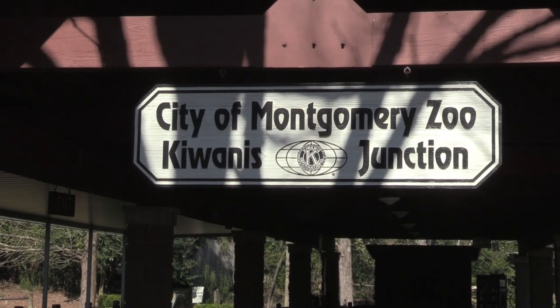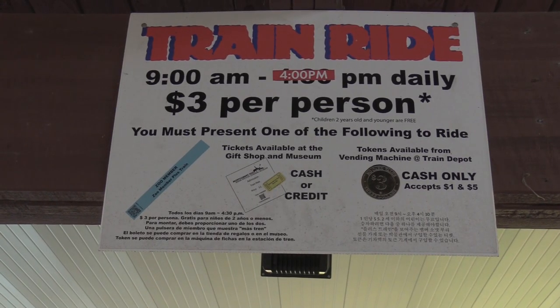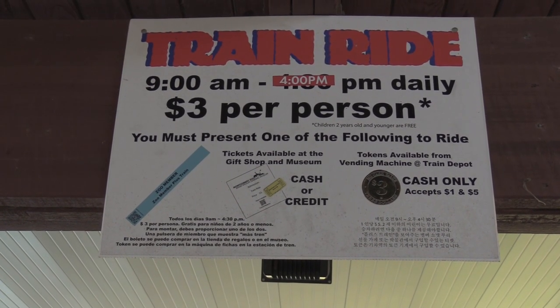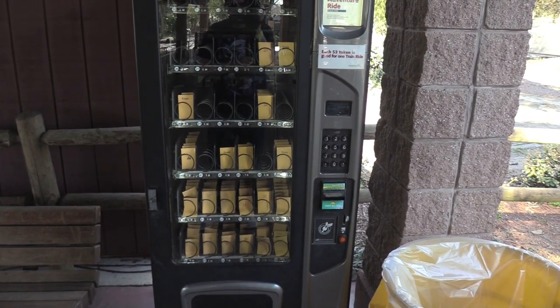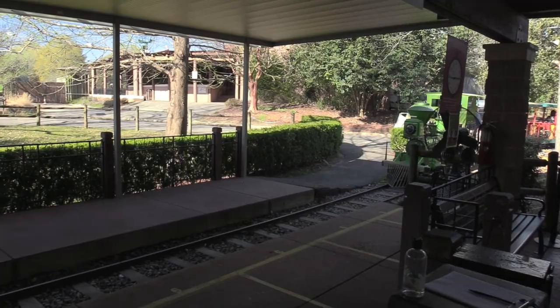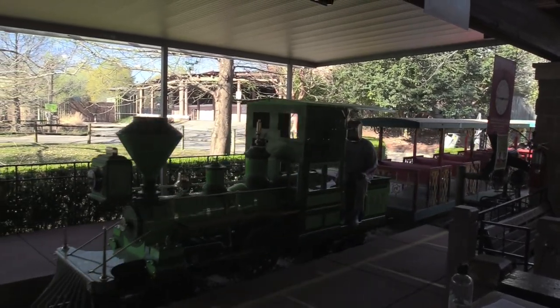Alright, so before the zoo gets too busy, I'm going to go for a ride on the train. The train rides are $3 a person. I got my ticket right at the front, but if you didn't, you can get it right here at this vending machine. Alright, here comes the train. Going on next.